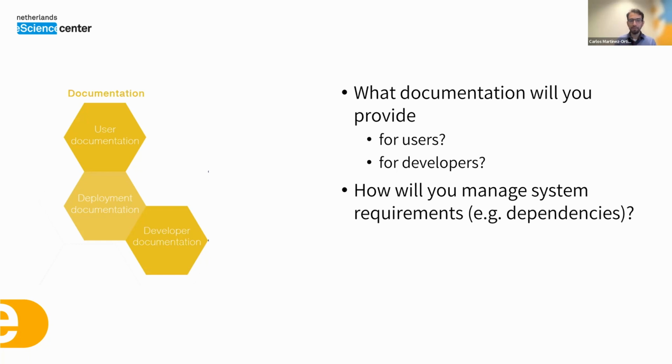But if you have software where you expect to have more users and there's a distinction between your developers and your users, maybe you want to have different documentation for the people who are going to be using your software and for the people who are going to be contributing to the software. So for example, if you have some software that runs a web service, maybe you have some form of documentation for people who will come to your website and click some buttons in the user interface, and you want to explain how to do that.